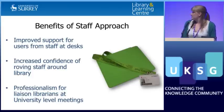We've seen some improved support for users from our support desks. People are now more confident using them. They can come and find us anytime, use the device, and practice. And our liaison librarians have said that they feel they're giving a more professional image when they go out to their meetings. They see a bit of envy from other departments across the university when they get out their iPads, and generally it gives the library a really good image.